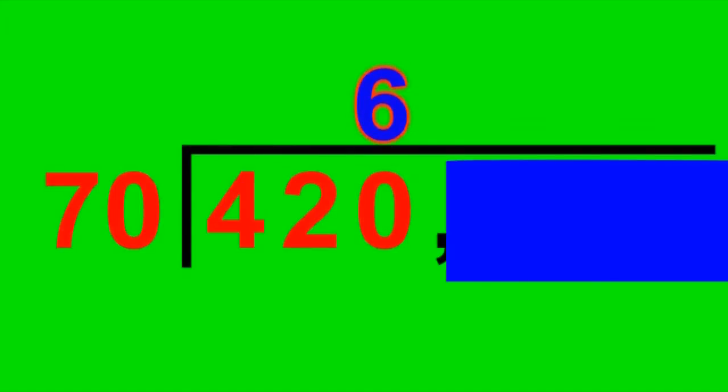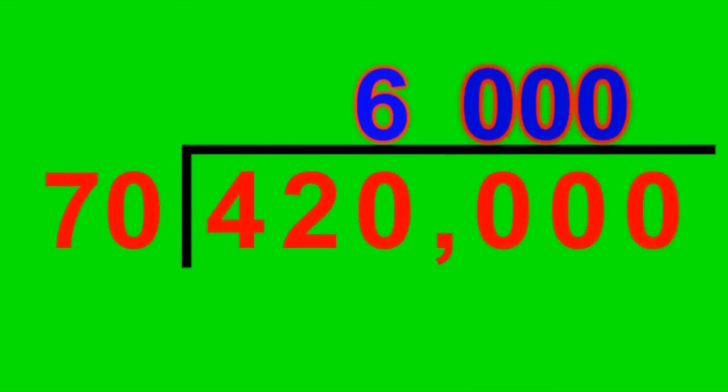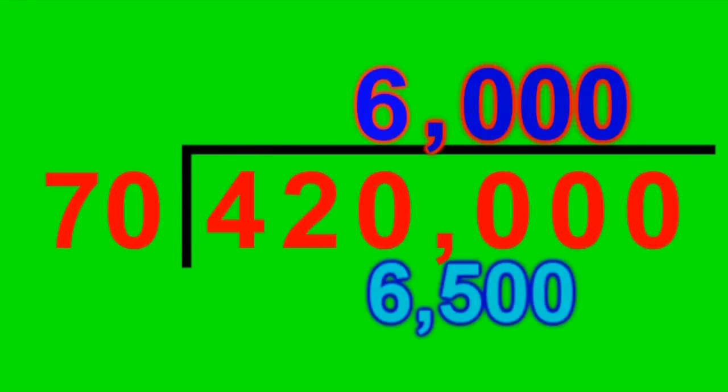We can quickly change the 7, 6, and 4 to zeros, and we're done. So our estimate is 6,000, and Spike's was 6,500, which means we're close. But let's calculate the exact answer to make sure Spike is correct.